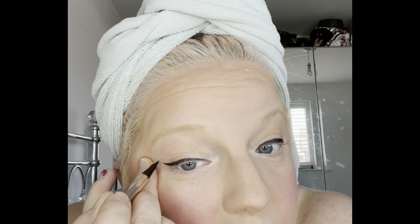There we go. So that's my right eye done. Absolutely love this. Love it. If you're about to buy a new eyeliner, don't order one of those. And if you don't like it, I'll give you a refund. There we go. See how straightforward that is? You don't have to be a makeup artist to get that really nice finish.